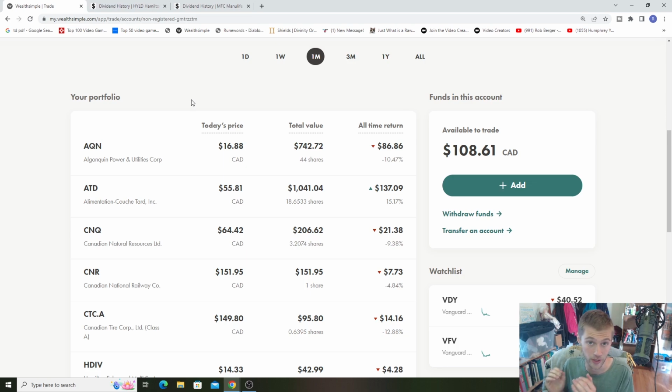So if you're following that approach, just keep doing that, and that'll work good for you guys. That's what she's doing. She likes to keep things simple, while I like to make a more custom-based portfolio. So that's what we're going to do with my portfolio.